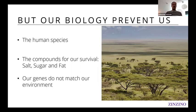And this would be easy if it wasn't for our heritage. The human species evolved in a particular environment, likely a hot African plain. Our genes are therefore fine-tuned to supporting us surviving famine. Therefore, we are wired to be drawn to food containing salt, sugar, and fat, which can be stored in our body. Oversimplified, we are drawn to them because sugar and fat can be used as energy, and salt helps us regulate how much water we have in our body.